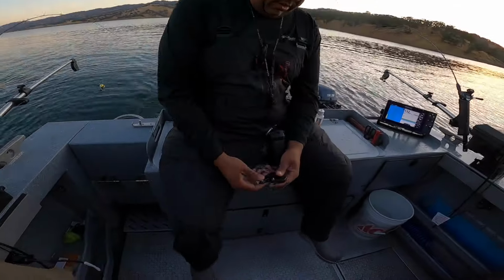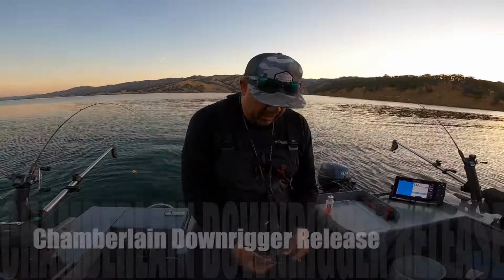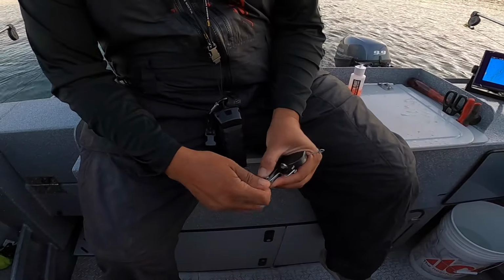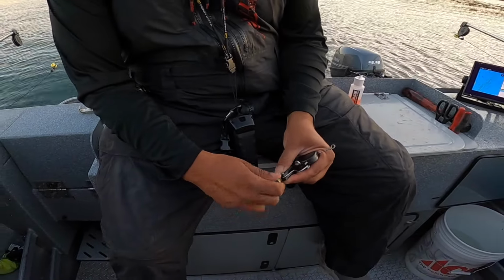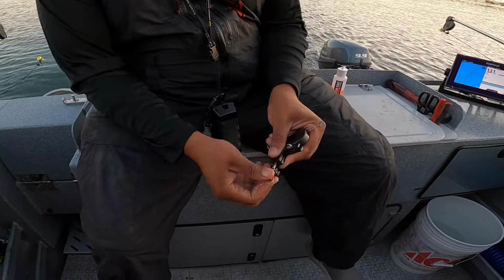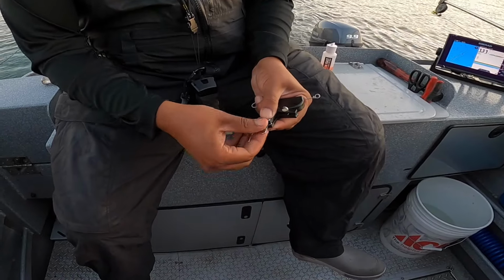The Chamberlains, it's probably the best release out there. Once I started using them, I'll never go back to anything else. There's two tension screws. This one is for when the fish bites it. Okay, you're fishing for larger fish, you tighten that thing up. It's based off a magnet. I mean, that takes a pretty aggressive bite to get that thing to release. But you back it off some.